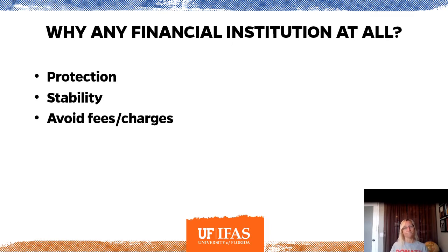So, a lot of us have already learned how to use those services for less cost than, say, an overdraft fee. And that's not a problem. Just make sure you're minimizing the costs it takes to use your money. That's all I want to say about that.